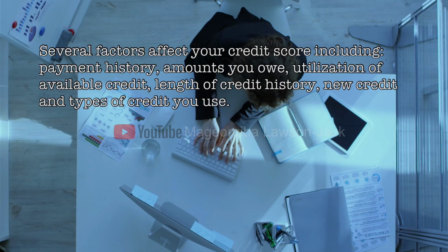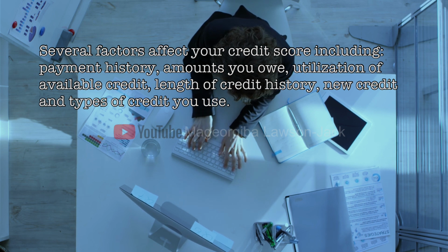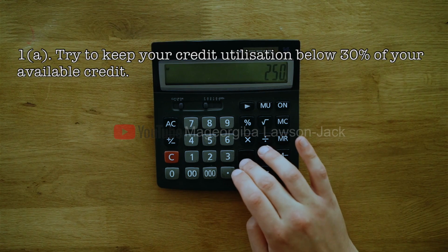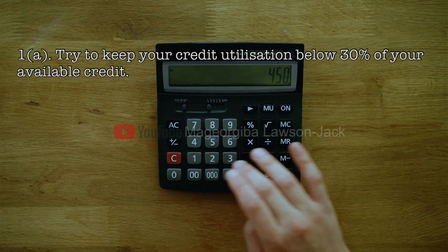Several factors affect your credit score, including payment history, amounts you owe, utilization of available credit, length of credit history, new credit, and types of credit you use. My tips on how to build and improve your credit score are as follows. Watch your debt. Try to keep your credit utilization below 30% of your available credit.